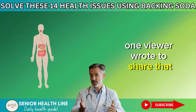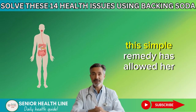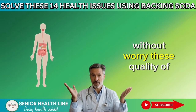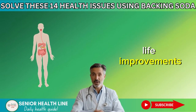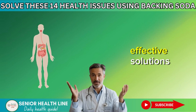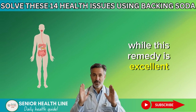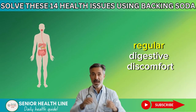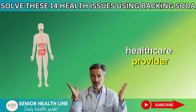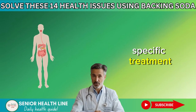One viewer wrote to share that after decades of struggling with post-meal bloating, this simple remedy has allowed her to enjoy eating out with friends again without worry. These quality-of-life improvements are exactly why we're passionate about sharing these simple, effective solutions. Important note: while this remedy is excellent for occasional use, regular digestive discomfort warrants a conversation with your healthcare provider, as it could signal underlying conditions that require specific treatment.